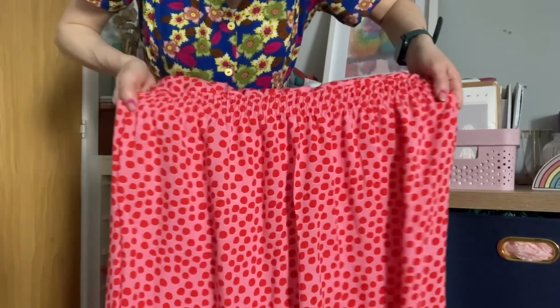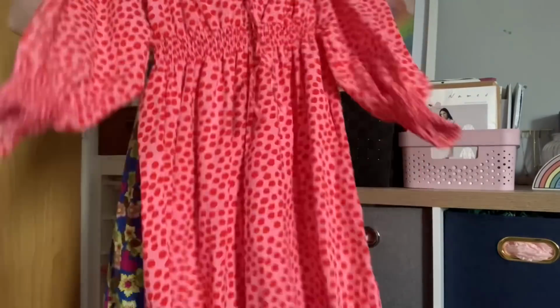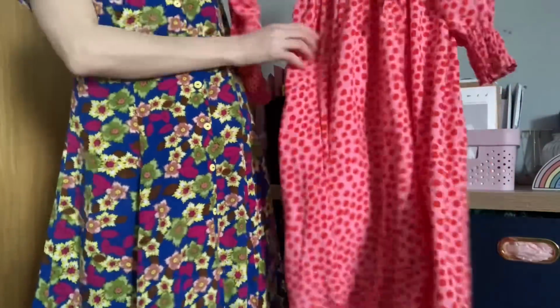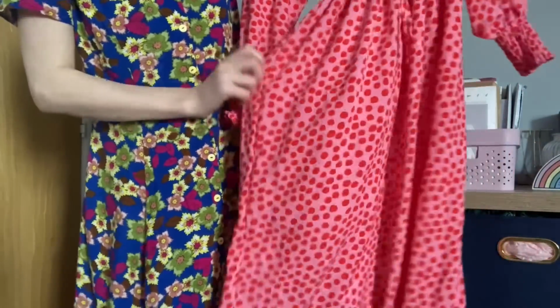It's not particularly gathered. Although it looks gathered there, it's the shearing that makes the skirt gathered like that. And then it stops, I think, just mid-calf. It's like a midi length dress. I love it in this fabric. I think it's absolutely gorgeous, and this fabric's perfect because it moves so nicely.